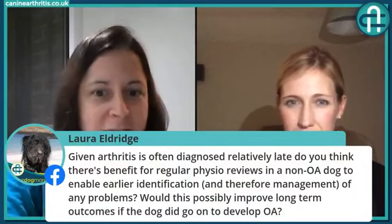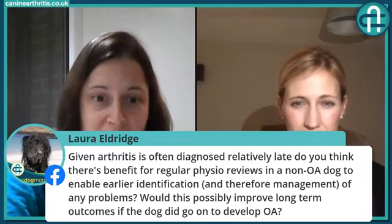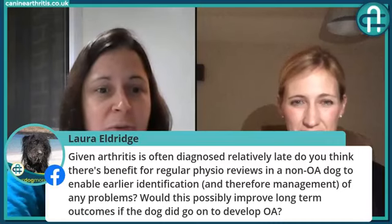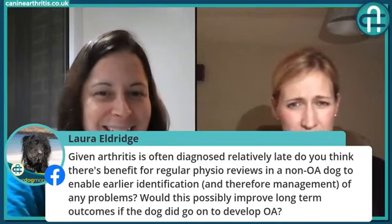They're really useful. Given arthritis is often diagnosed relatively late, do you think there's benefit for regular physio reviews in a non-osteoarthritic dog to enable earlier identification and therefore management of any problems? Would this possibly improve long-term outcomes if the dog did go on to develop osteoarthritis? That's a really good question. That's a resounding yes in my book.